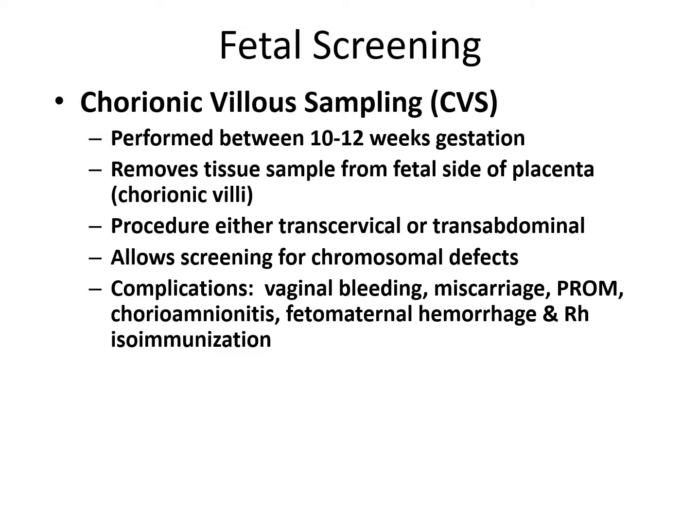The concern becomes, because we are doing this so early in the pregnancy, if there were problems that were identified, there is nothing we can do for it. So as you look at the list of complications, miscarriage, premature rupture of membranes, infection, all of those could pretty much doom the pregnancy to termination if there are problems.